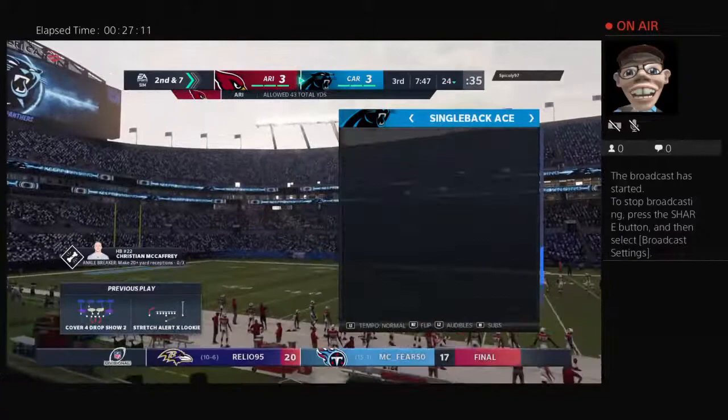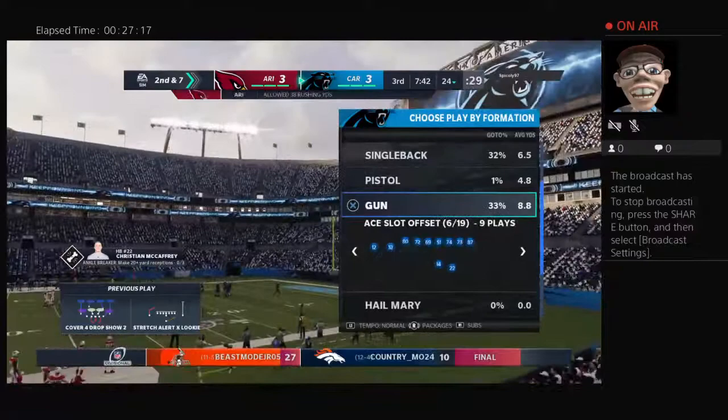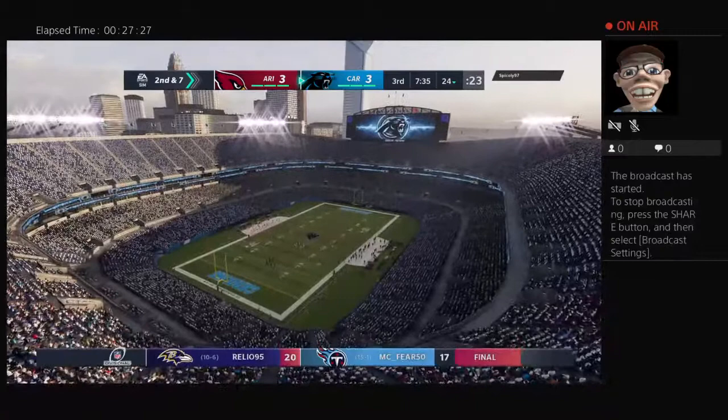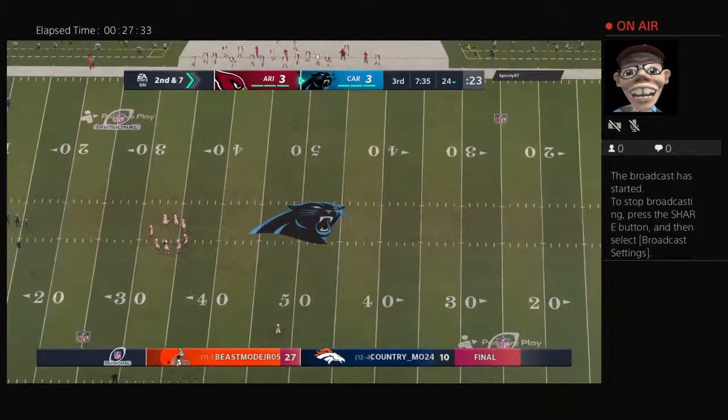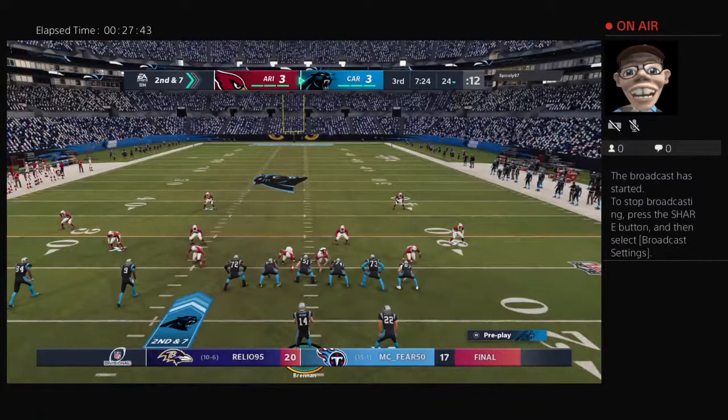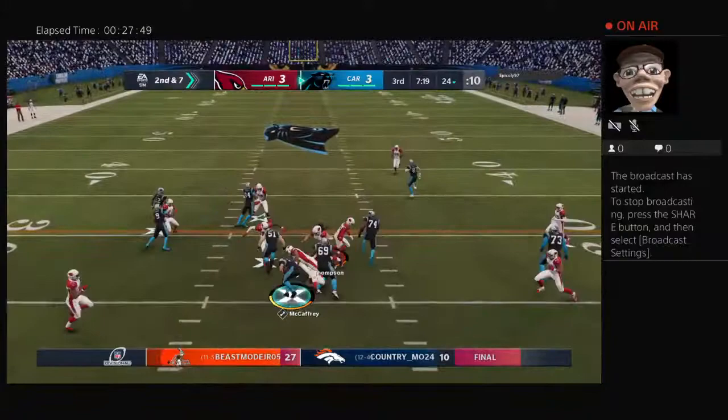It's a pickup of 3. Brings up 2nd and 7. Last run got 3. Now here's 2nd and 7. They stay on the ground. McCaffrey again. 3 yards on the pickup. That's going to set up an interesting 3rd and about 4 to go.